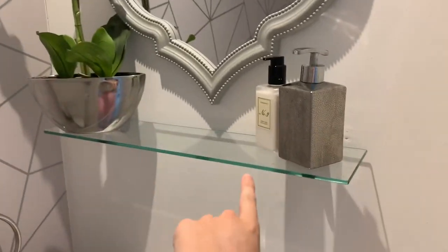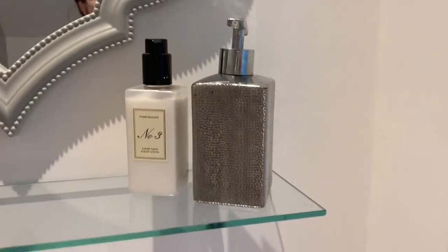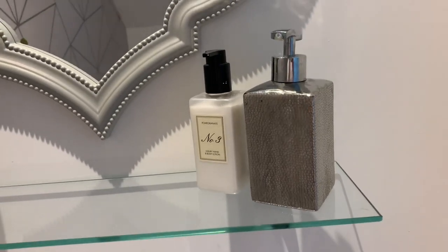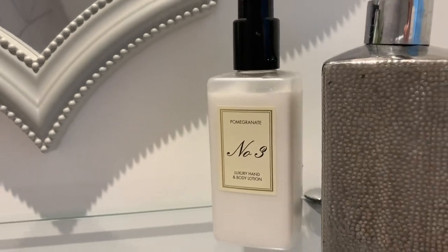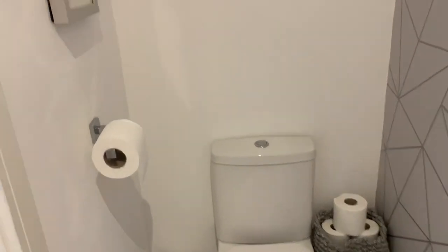And then just got my faux orchid up there. And then I like to have hand lotion as well as the hand soap in here, just because obviously this is the toilet that all our guests use when they come round. So I just think it's a little bit nicer. This was from Aldi, but it looks like the Jo Malone one. And not very exciting, just our toilet round there.